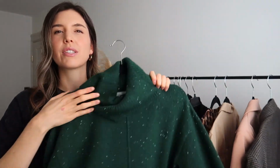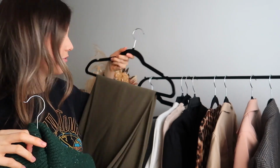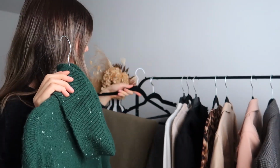So this sweater here, I was kind of humming and hawing about because it goes with both of these pants, but I don't feel like it goes with these pants. I feel like it looks better on camera. I just don't know. I just don't think that's something I would naturally pair together.